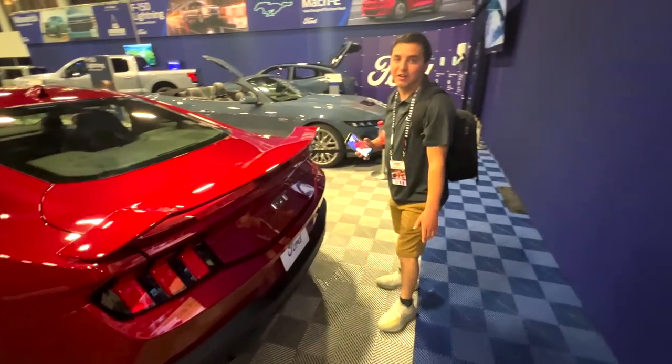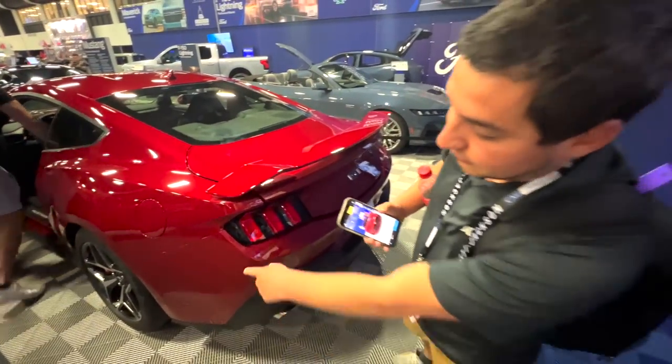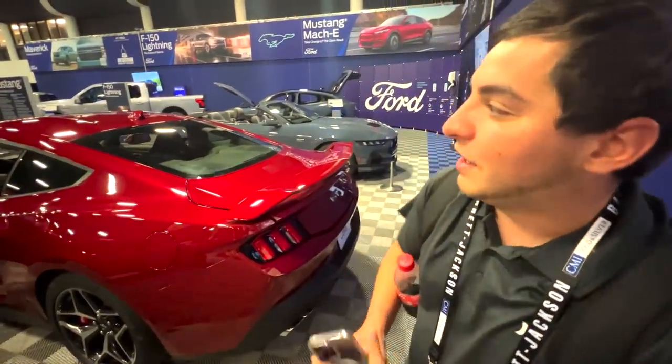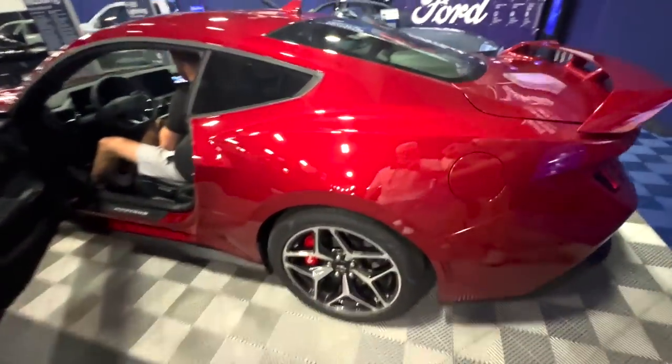But everything else, what I love, mine has the black package on it, so it'll have the black floor, the roof, the mirrors. I got different wheels. And this one has the red seatbelts that I got, and they look great. The brakes on the back even look amazing. Look how big they are.